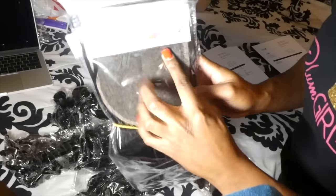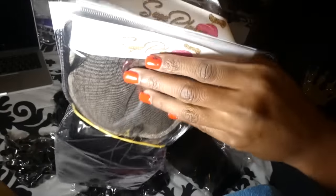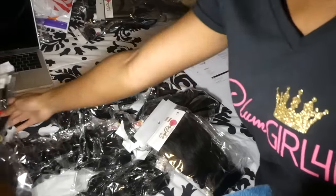And I love how my vendor just packages everything for me. Like, look at this. Sugaplums Hair Collection. And they just do it with every frontal, closure, bundles. Like, I just love how they do that for me. Once you find a good, reliable vendor, sis, stick with that vendor, okay?